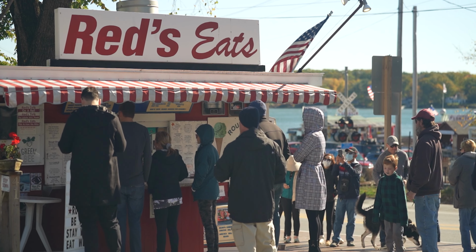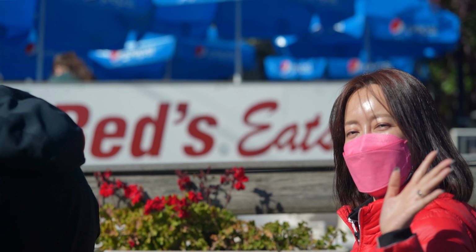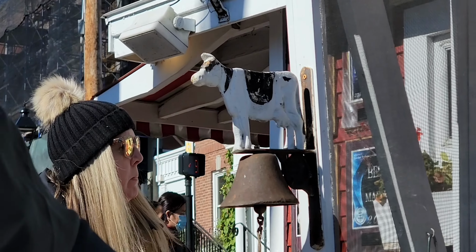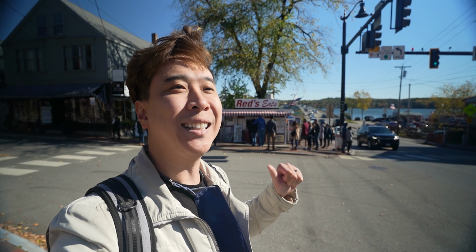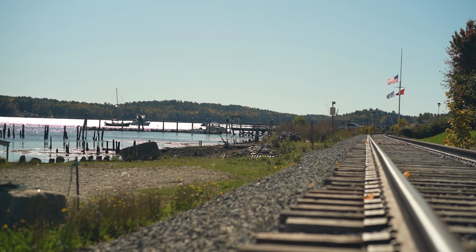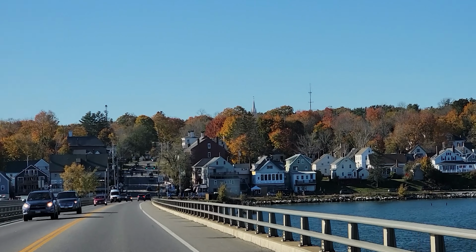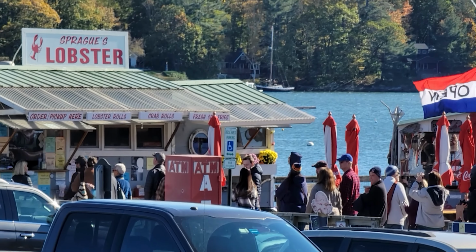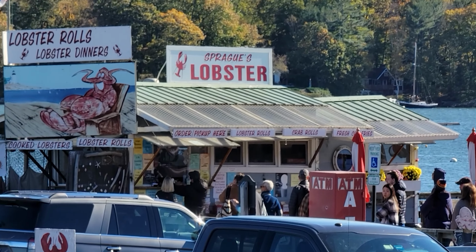Hey, we are here at Red's Eats in Wiscasset. And we got here at 11:45 a.m. They open at 11:30. And there's already a line around two corners. That's crazy that it's already this busy. So we're really excited to be here to try Red's Eats. We drove an hour and 45 minutes just to eat here. That just adds more anticipation to the lobster rolls we're gonna be getting.